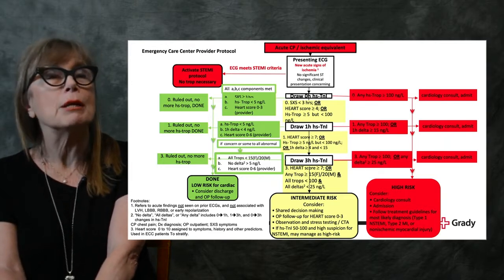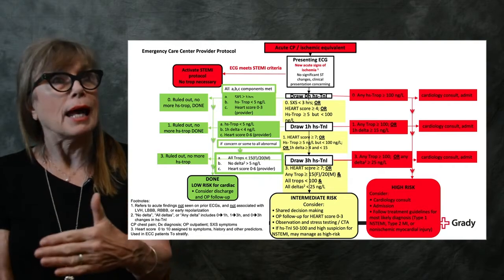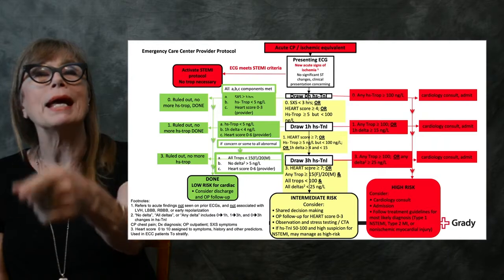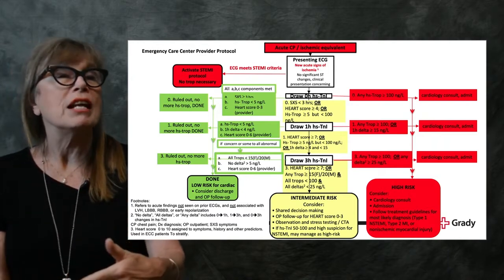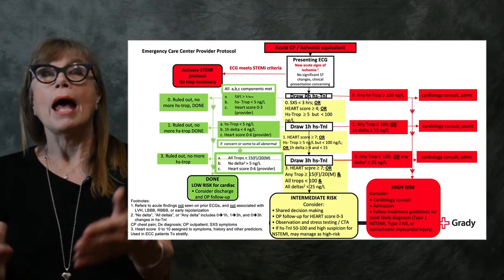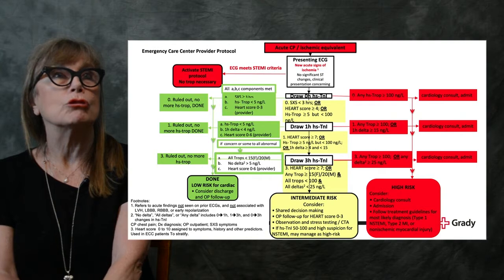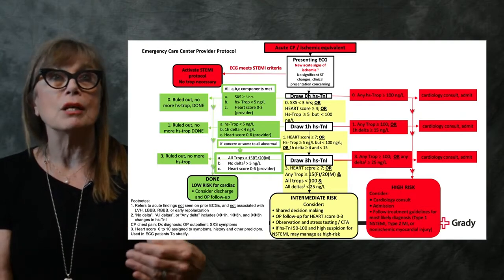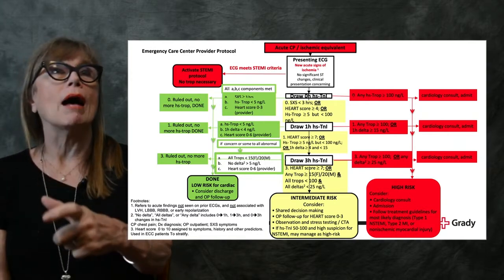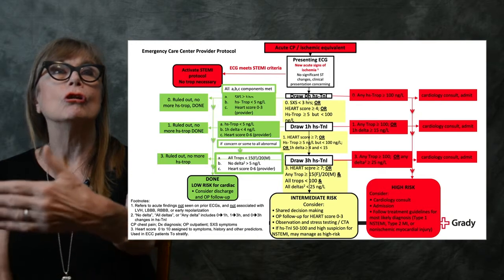In the emergency department, each troponin will be accompanied by an EKG. 0 hours, 1 hour, and 3 hours will be the definitive times for drawing high sensitivity troponin. And as you see here, there's a relatively complex algorithm which looks both at signs and symptoms, heart score, the actual troponin level and then the delta troponin with each sequential draw.